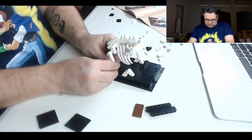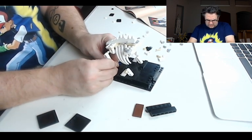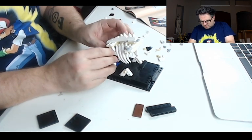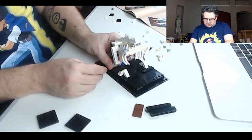All right. There's one thing I do not like, which is trying to attach 3 different Technic pins at once. That wasn't too bad.